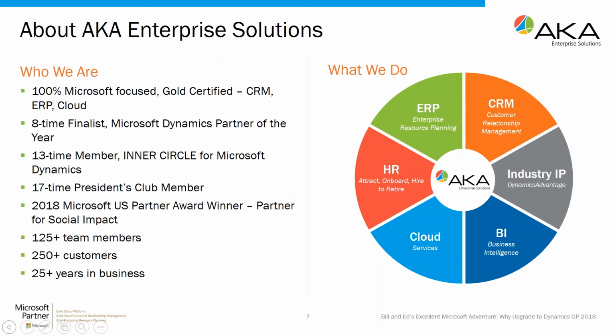Another thing we do really well, especially as everyone's moving to the cloud, we have a cloud practice internally here, so we can move GP to the cloud for you, and we'll talk about that a little more later, but we can also move other workloads to the cloud. I think most businesses are looking at moving some, if not all of their workloads to the cloud, and we have an entire team that we've put together to do that. And then finally, we do a lot of BI work, not just around GP, but if you have other data sources, databases, and applications out there, and you want to put together some dashboards and some centralized reports, we can do that for you as well.